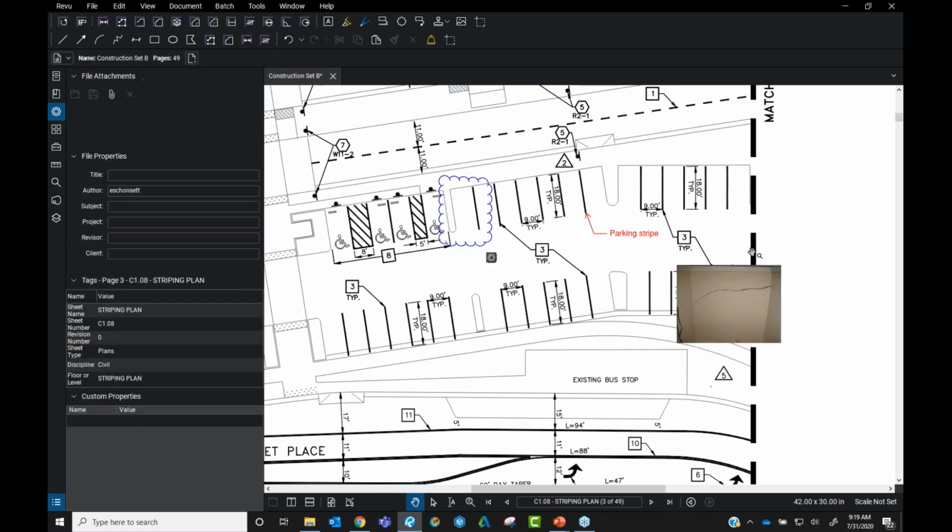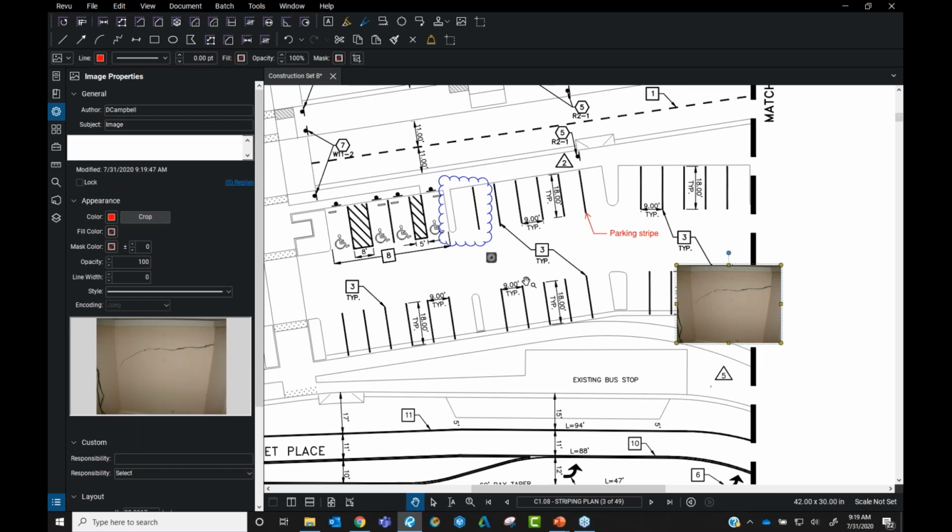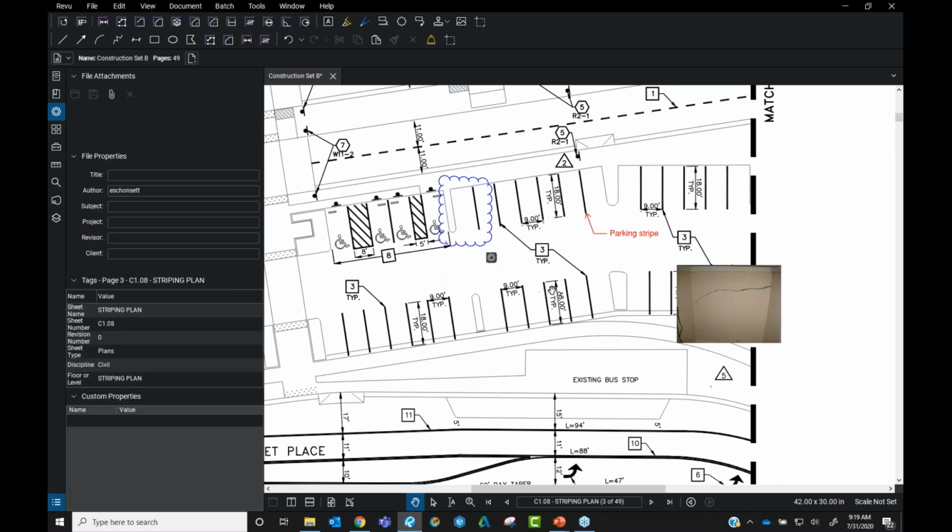It's not the same as having an image out here in the PDF content. You're actually storing it in with the content of the markup that you place, okay?